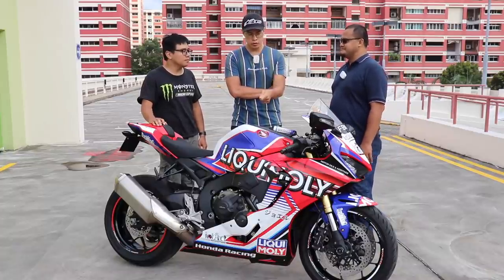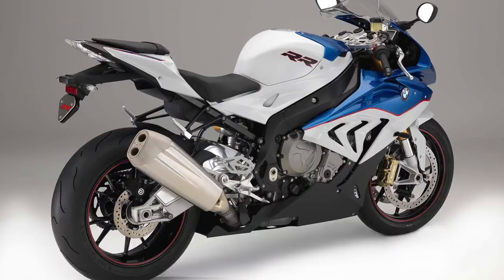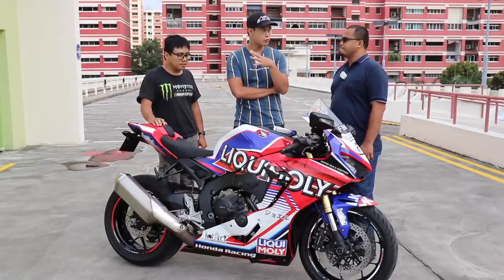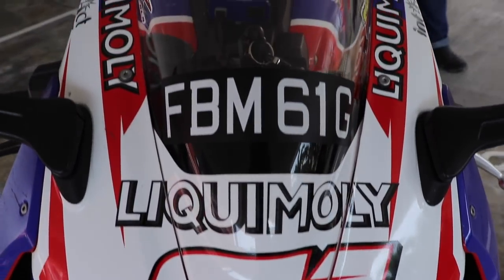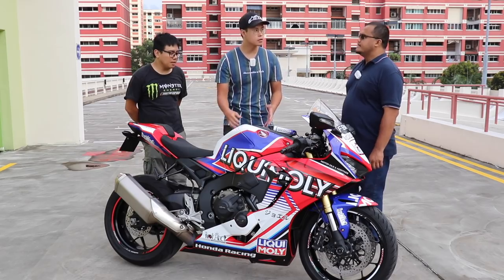BMW does run a bit hotter. It's a bit heavier. But in terms of power, if on the streets, yeah, the BMW is faster. But I think in terms of the corners, this is a bit better. In my opinion, having ridden both bikes, honestly, if you ask me, I would prefer this because it's lighter. It's smaller, so it's a bit easier to maneuver around the bike.